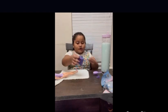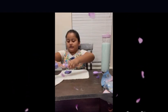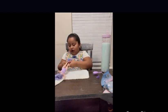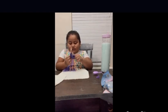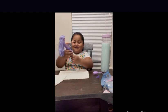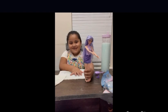Now we're gonna put her skirt on. So we're gonna put her hand like this and her like this. And now we're gonna put on her skirt. Her skirt is purple and blue. You guys probably cannot see the, oh my God, she looks fire. Oh my God, look how short it is. It's so beautiful.